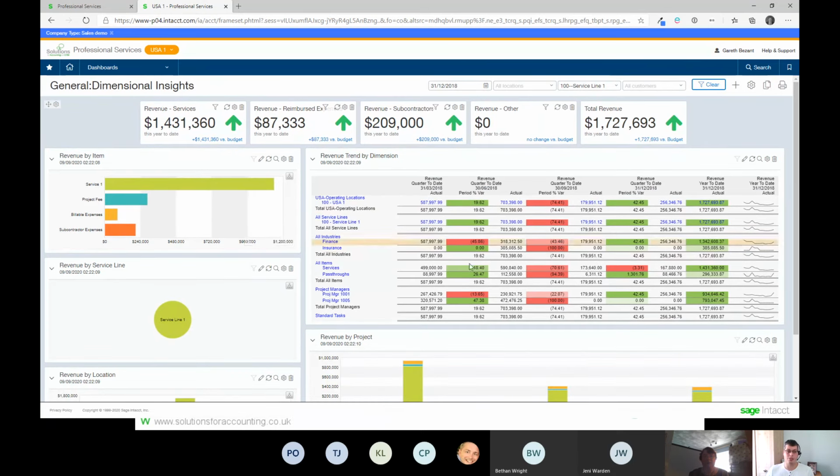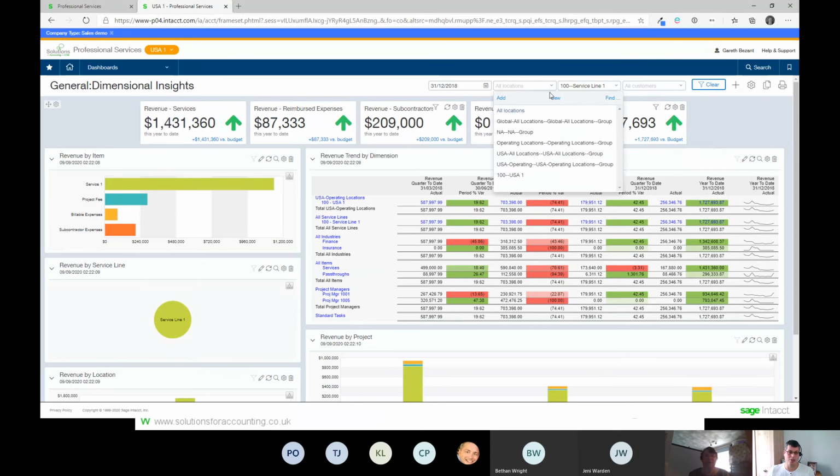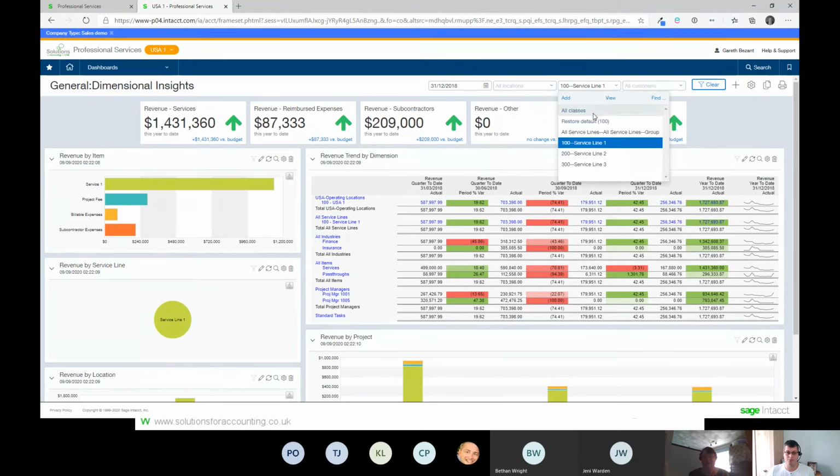And if you'd noticed the figures beforehand, you would have seen that that's pretty much halved because we've done that. We're only looking at the data where that tag is true. And likewise, if I wanted to split it out by different customers, I'm not going to do it because I'd have to luckily pick a customer that's had some services from service line one. But if I wanted to look at different locations, I've got the same functionality there as well. Okay, I'm just going to pop that back to the defaults.